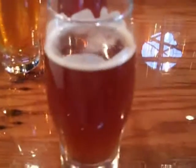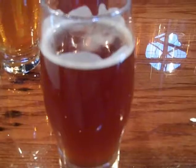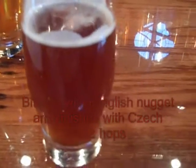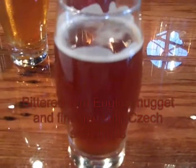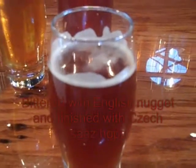Has some Czech Saaz in it, which gives it a little bit of spiciness and peppery flavors. Also, we put some actual ground black pepper in this to give it that herbal flavor that we like in this beer.